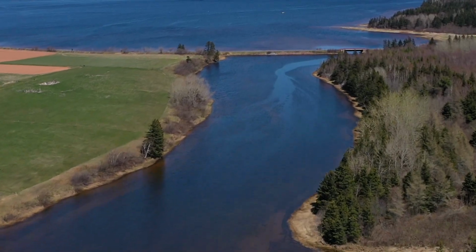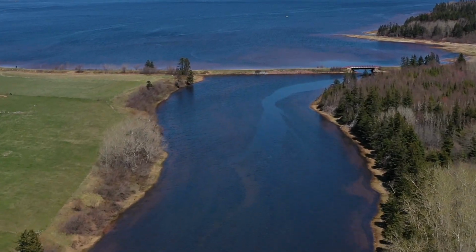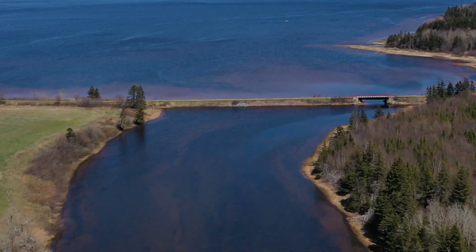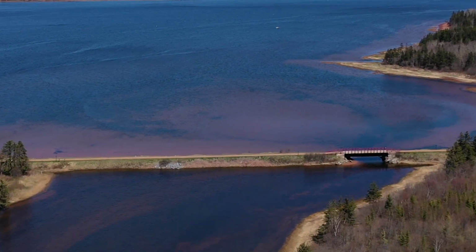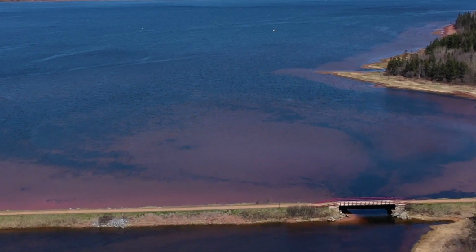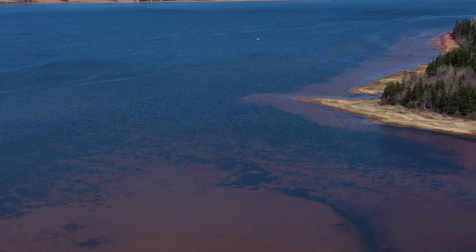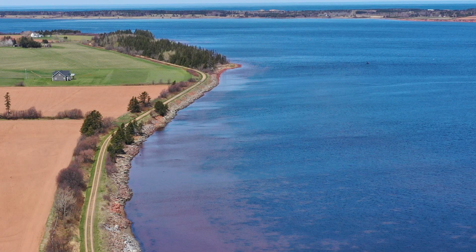So this would be tidal water here, but the banks are steeper, so it doesn't have a big tidal area. On the Wilmot River, you noticed there was a pretty wide tidal area of swamp marsh. There's the old railway bridge and the Confederation Trail. And that's pretty well it for the river. There's one of the most photographed spots on the planet right there. Anyhow, that's about all there is for today. So we'll come back at it on a rainier day.